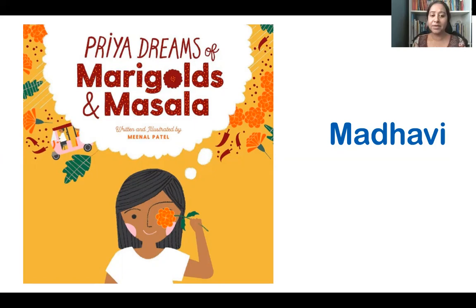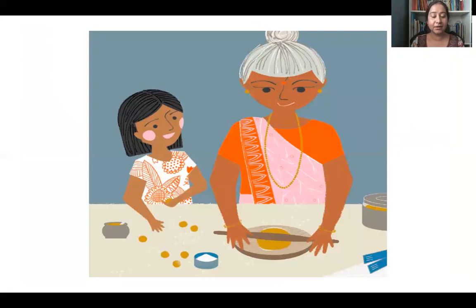Priya learns about India through the stories her grandmother tells her, the festivals they celebrate, the traditions they follow, the clothes they wear, the food they eat, and the language they speak at home. She wants to visit India. Her grandmother tells her, India is with us in the things that we do every day. Priya shares everything she learns with her friends at school, and that is the best part of the story.